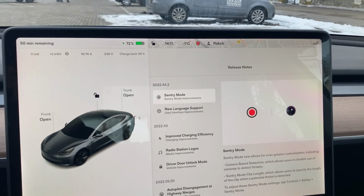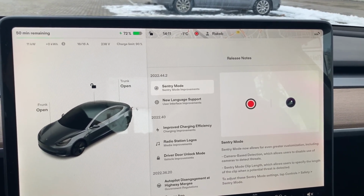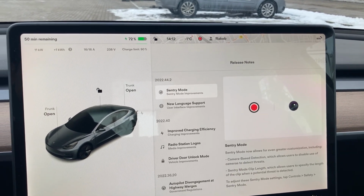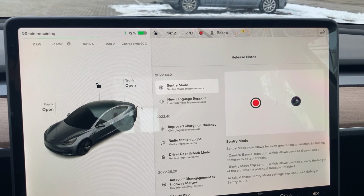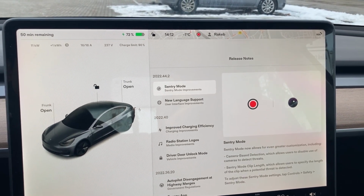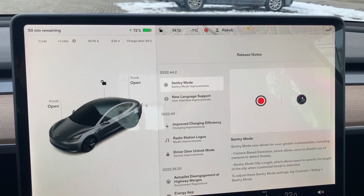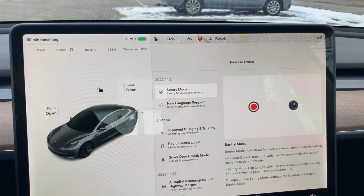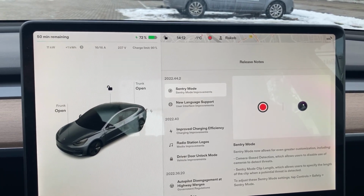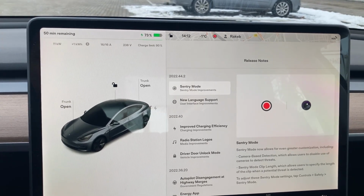Made the Sentry mode a little bit more flexible. So now what you can do is you can stop the camera-based Sentry mode detection system. That saves a lot of battery. But it will still keep the Sentry mode based detection enabled for, let's say, things like someone hit your car or someone bumps into your car, things like that. So I think that's a good feature.